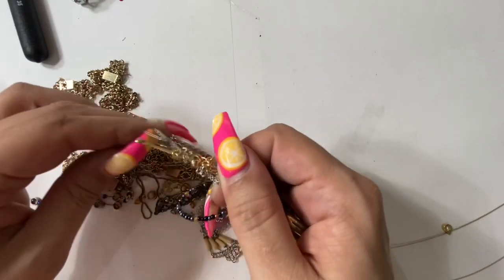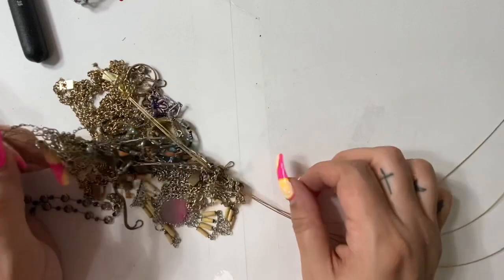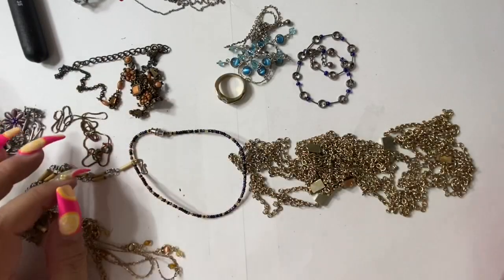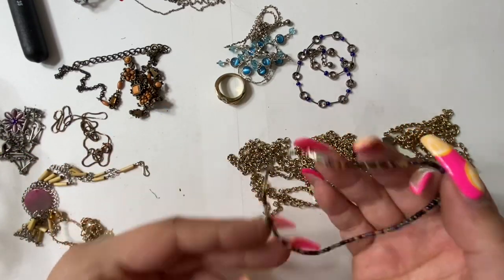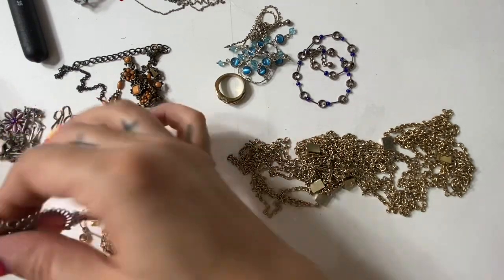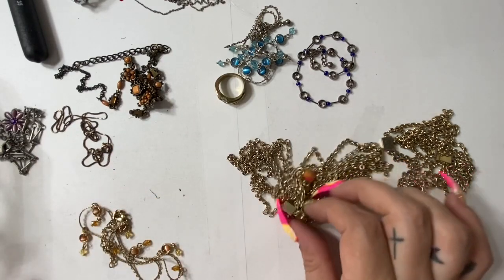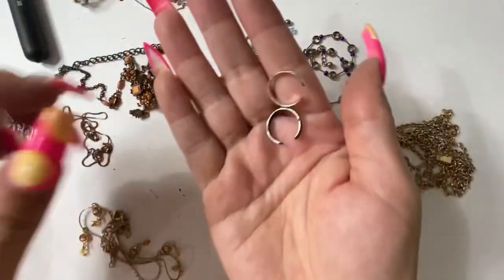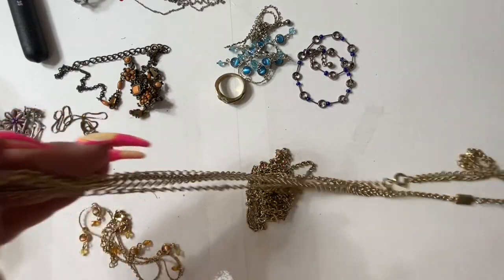Oh, I see another 925 necklace. All right, let me see if I can get this untangled. I'll be right back. I'm back. So let's go through stuff that I'm going to be putting into craft, which is this. And this. And maybe this. Let's look at it. Oh, these two little things. Yuck. The illusion necklace went into craft.